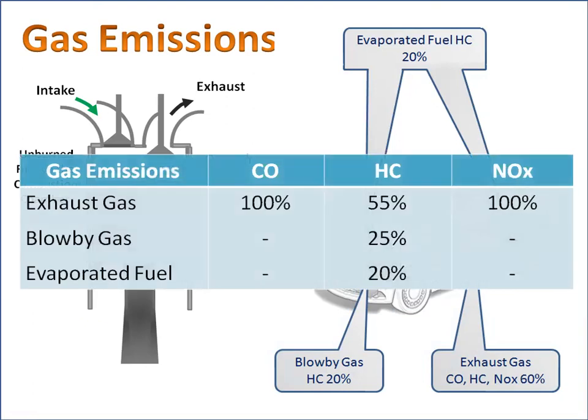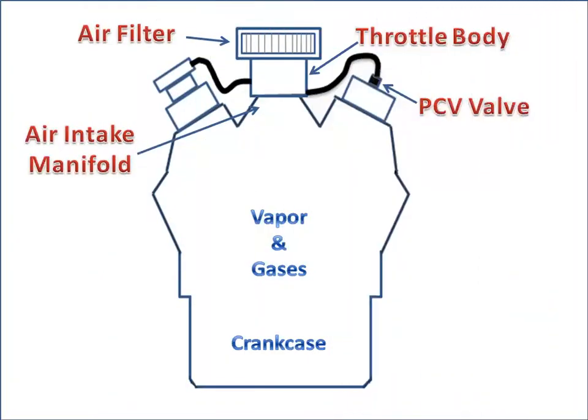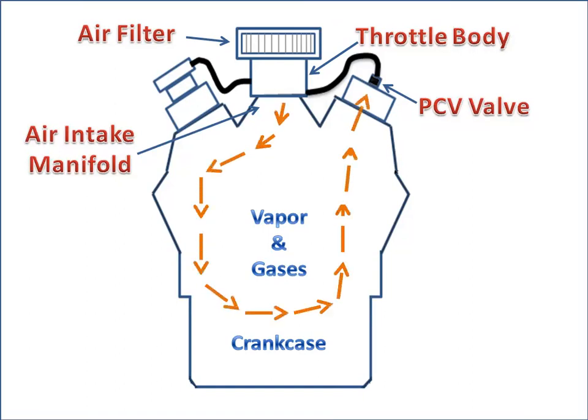Crankcase emissions are caused by combustion blow-by past the piston rings into the crankcase. All internal combustion engines have a small amount of blow-by. This condition causes HC emissions to enter and accumulate in the crankcase. The positive crankcase ventilation, or PCV, valve system moves crankcase gases back into the intake manifold to reduce crankcase emissions.